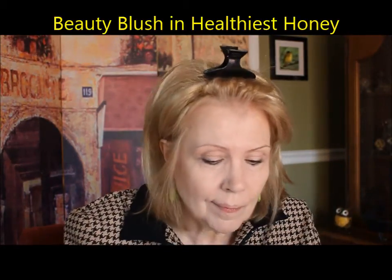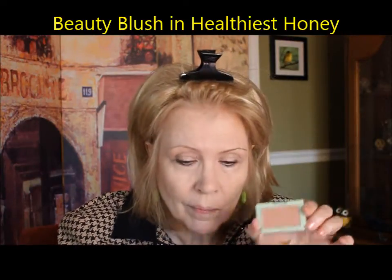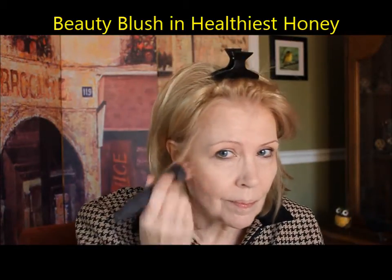Now this is a beauty blush, and it's in Healthiest Honey, which is probably a shade I should have avoided, but it was on hotlook.com and I couldn't resist the bargain. It's slightly on the orange side, and I think I would take a different color in this, but I do like the blush formulation. It's very glowy and lustrous and luxurious rather than matte or too shiny.